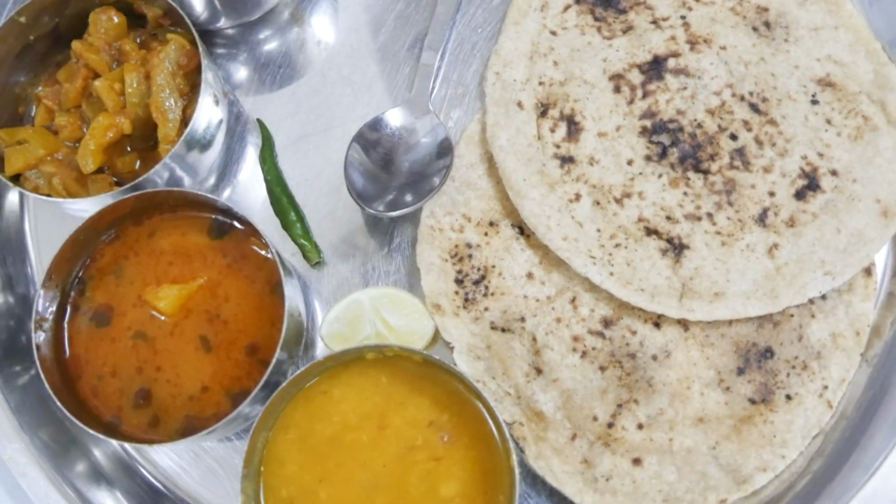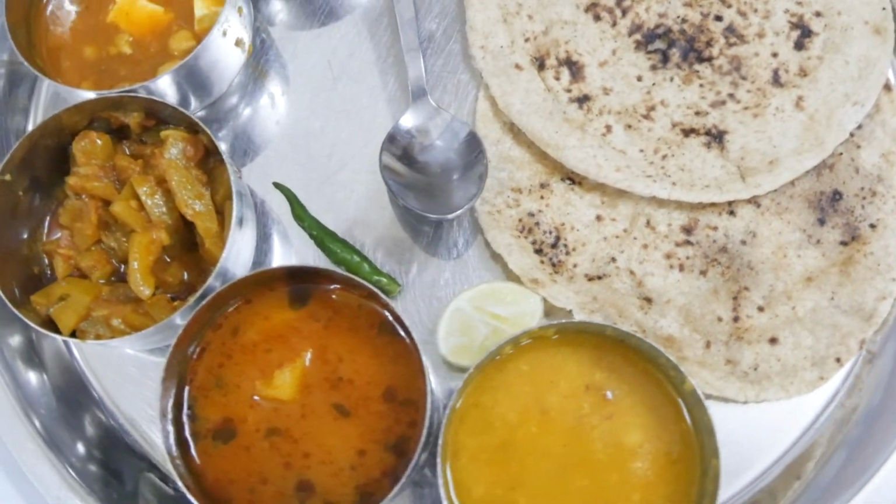That mix of chapati and yellow dal is one of the most classic Indian food combinations there is. After all the thalis I've tried, this one has left me the most satisfied. That was one heck of a thali. In fact, maybe the best I've ever had.